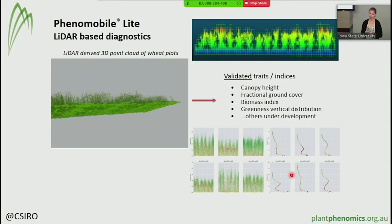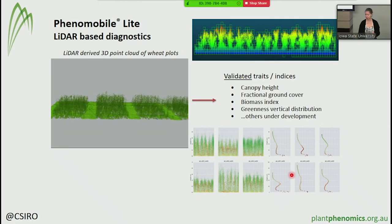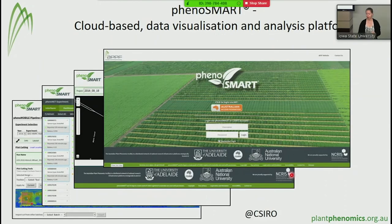So they also invest a lot of time into validating those traits and indices for things like canopy height, biomass, and fractional ground cover, just to give you an example. And then we're obviously aware of the fact that data analytics is becoming the next bottleneck in phenotyping now that we can gather so much data. So our CSIRO node is also investing in a web-based software pipeline called PhenoSmart, where users can upload their data and get traits out at the end.